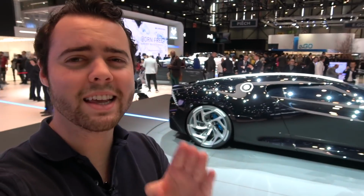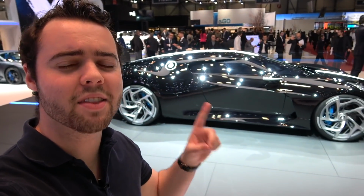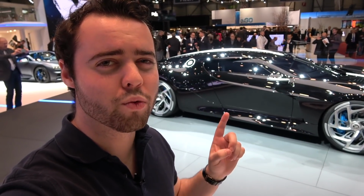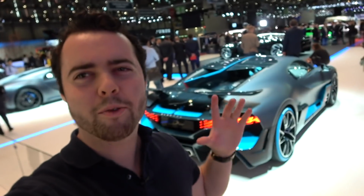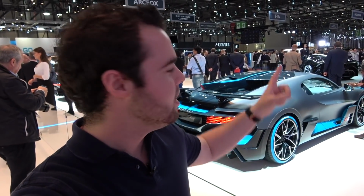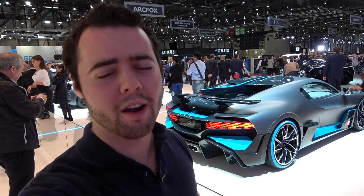And one thing you really can't tell on camera is the fact that the entire car is in black carbon fiber. You have to look really close to notice it. When I originally saw the Divo at Pebble Beach, I was kind of taken aback, but the design has totally grown on me, and I think I would take the Divo over the $12.5 million car any day of the week.